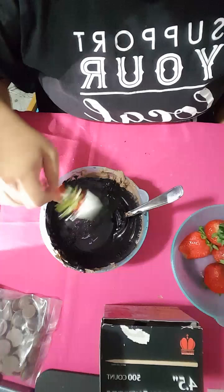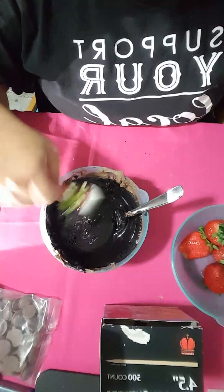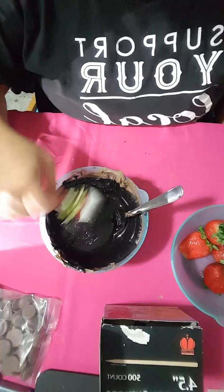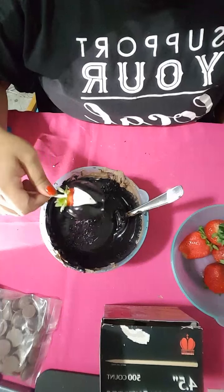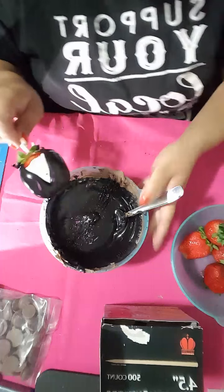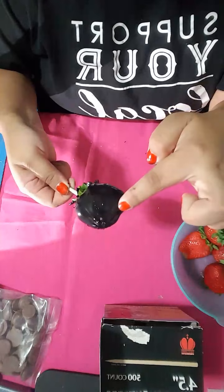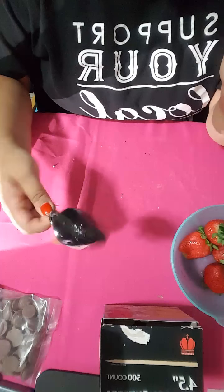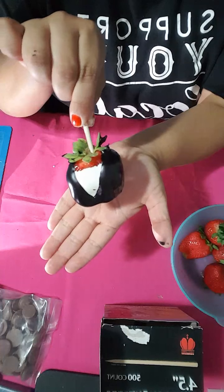It just takes practice. Honestly, if I look back on my strawberries or my groom cake pops, oh my goodness. I'm like, you know, so it just takes practice. Don't get discouraged. Oh man, now I got some chocolate on it from not paying attention, you guys. But it's okay. So here, all you want to do is give it a little shake to get rid of that. But here you go.